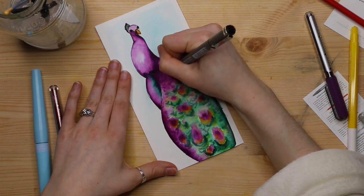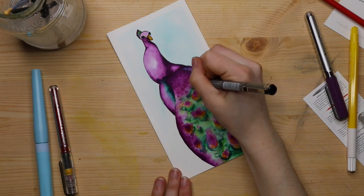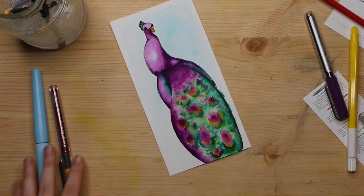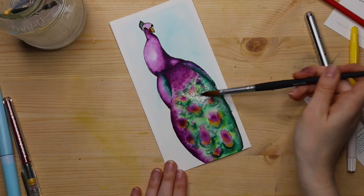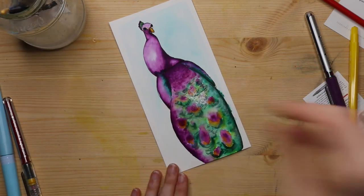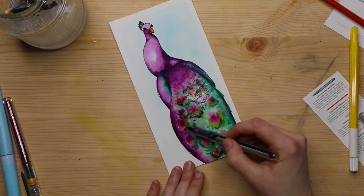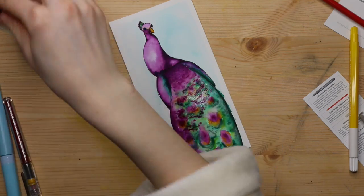I did really like this pen though. There's not a whole lot to say. I mean, it is just a liner, but it is water soluble, or at least it seemed to be, because when I did it on the wet paint, it kind of splayed out a little bit, so be careful of that. Make sure if you're using it on watercolors that everything's completely dry or it's going to look a little bit weird.